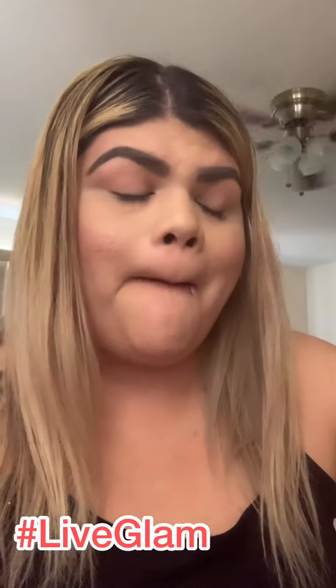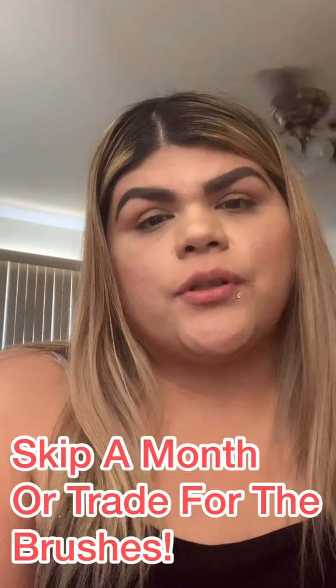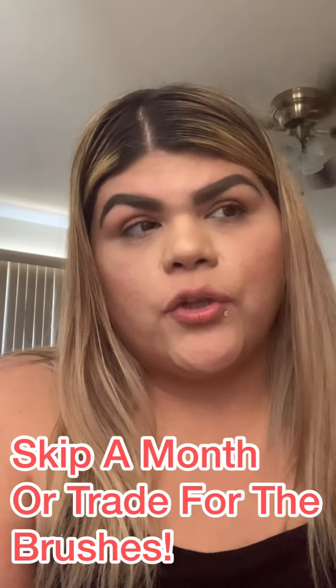Next that I want to talk about is my Life Glam subscription, which is 3 monthly lippies for $19.99. With these ones, you can stop your subscription. Say you don't like the lip colors 1 month, you can pause it, and then wait till the next month, and then get your next lippies. You're not forced to get it every month. If you want to build your lipstick collection, then I highly recommend this as well.